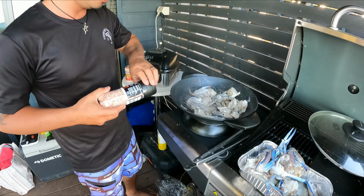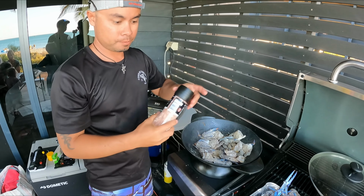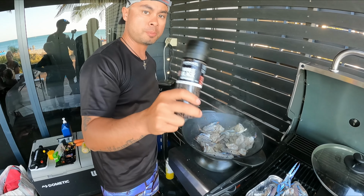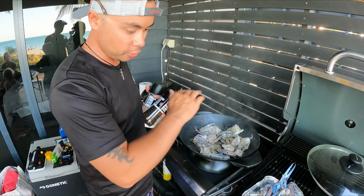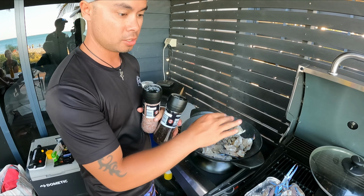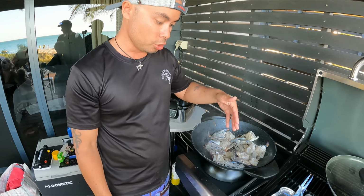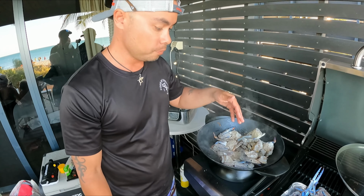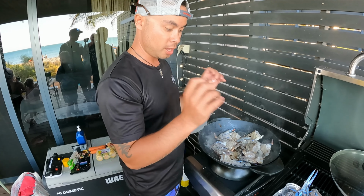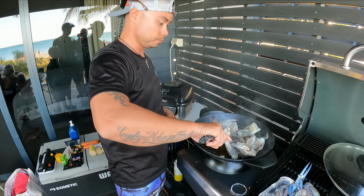All right, as you can see, we just got them on. Black pepper, so add lots and lots of black peppercorns. Oil, a lot of oil, black peppercorns, salt, that's it, in the wok. Obviously they go blue when they're raw, but when they're cooked, they go really orange. So that's when you know they are good to go. And then just toss them.